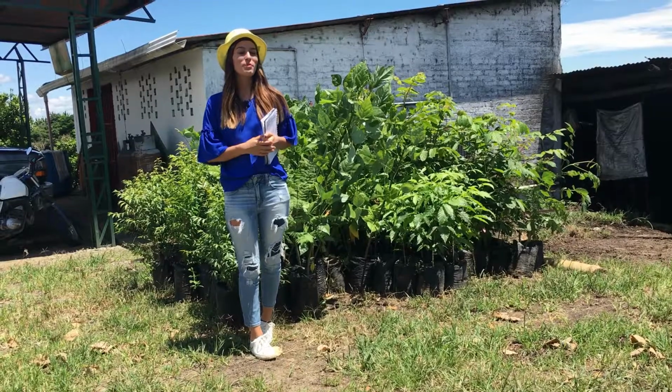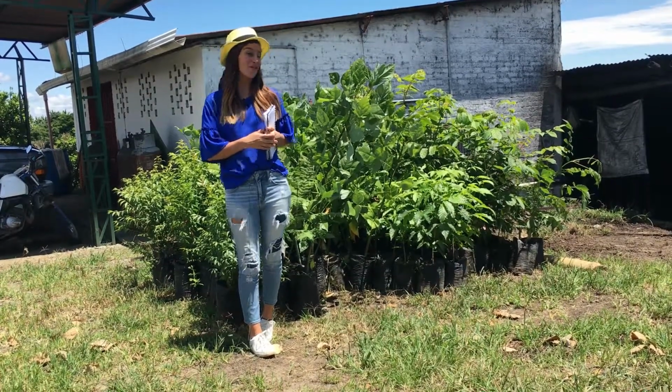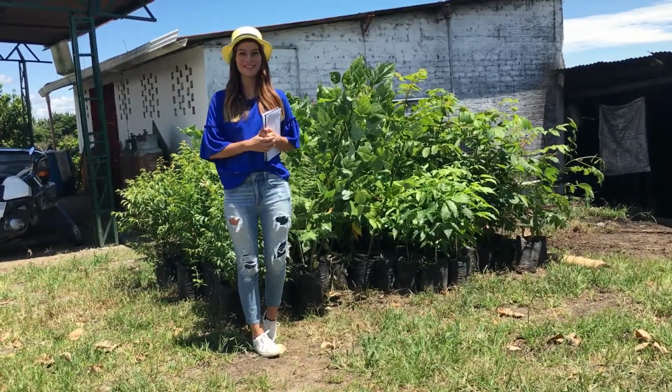Two years ago, we planted 400 trees. Now, these 300 are going to be planted.